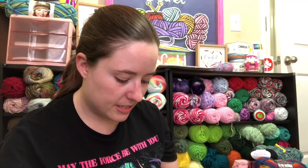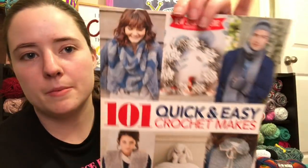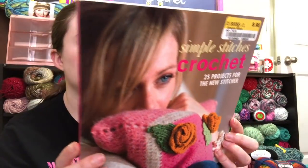And then this one is like a magazine, 101 Quick and Easy Crochet Makes. Gorgeous projects and gift ideas for the whole family. I guess that's what it's called. It doesn't have a company name on it. But that's that one. It's got a ton of Christmassy patterns in it too. And the last book is Simple Stitches Crochet, 25 Projects for the New Stitcher by Carol Meldrum. So that's cool. I'll definitely dive into these and check them out.